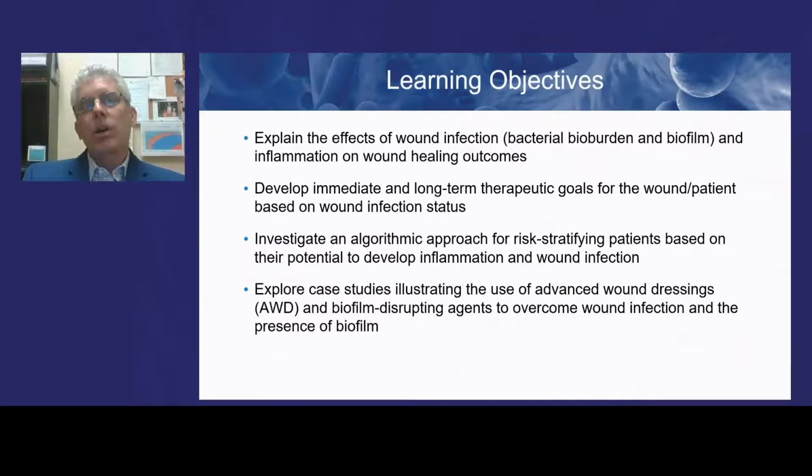And so we're going to talk about kind of an algorithmic approach to how we can determine if your chronic wound is inflamed, infected, or if there's a combination of both of those issues. And then we're going to highlight two advanced wound dressings, two therapeutic options with good evidence and good clinical efficacy. And we'll give you case studies really demonstrating how these two dressings work in dealing with this terrible issue.